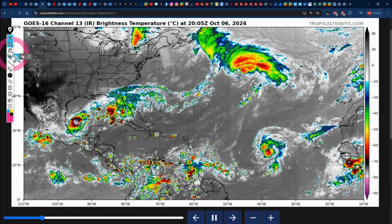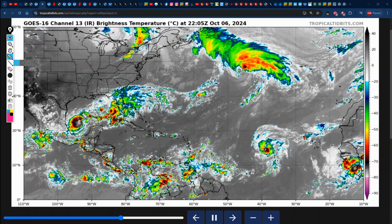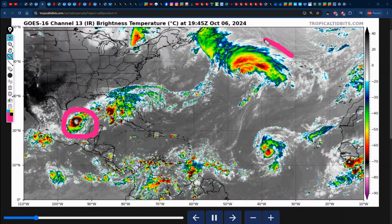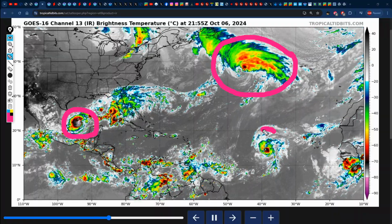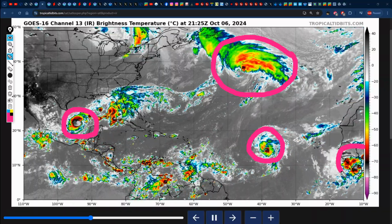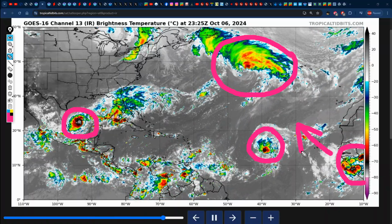If we take a look at the wide infrared satellite images, we can make out all of these systems. We have Hurricane Milton right there. We can see the clouds associated with Hurricane Kirk right here, the clouds associated with Hurricane Leslie across the main development region, and the clouds associated with what's to come off of Africa and possibly move towards the northwest and develop.